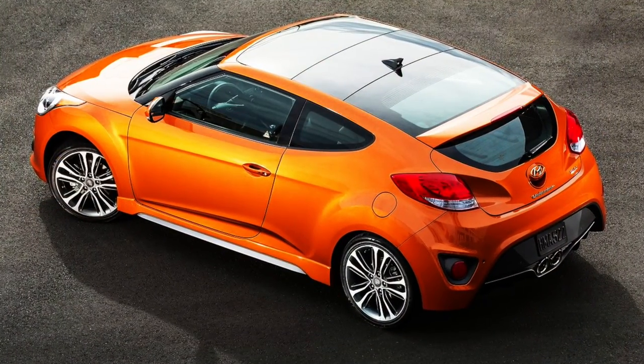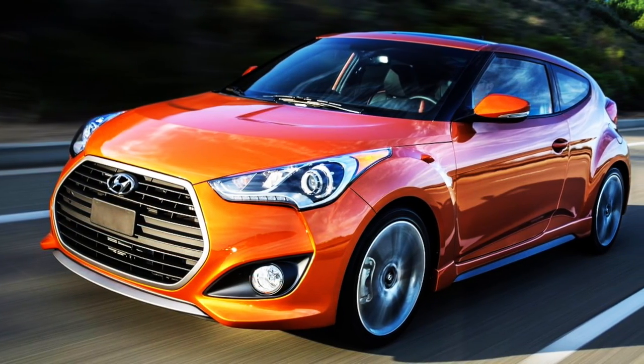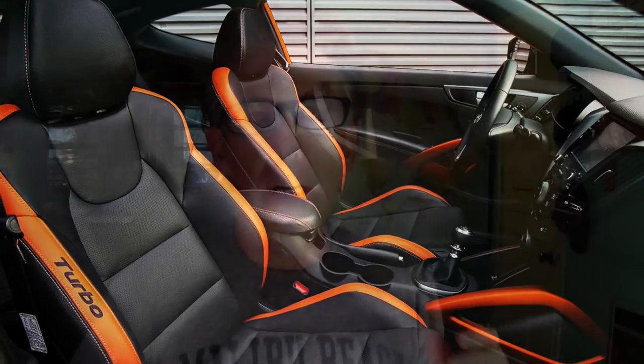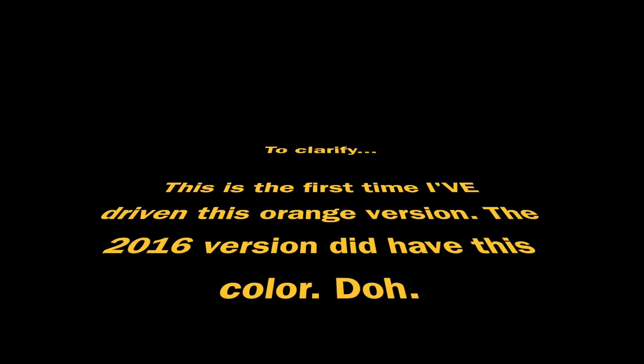Now, this 2017 model is not all that different from the 2016 model, but the one thing that makes it stand out among the rest of the Velosters that I've driven, and I've driven many, is the fact that it's got this orange-ish color. It's got this really unique, rusty, orange color. It's just really cool. I drove it up into town and I got several compliments just on the color.